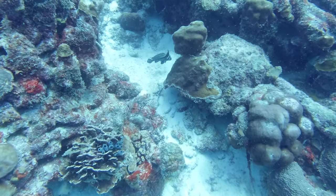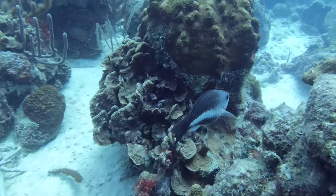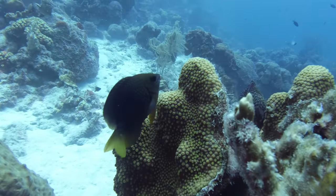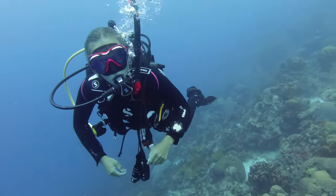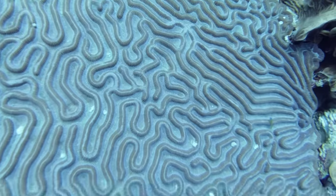This dive site is called Carl's Hill. It's named after the underwater photographer Carl Roessler and lies on the northwest tip of Klein Bonaire. Carl's Hill is a spectacular dive which features a near vertical wall that descends from 10 to 40 meters. The wall is covered with sponges and soft corals and forms a magnificent and colorful spectacle that attracts hundreds of fish.